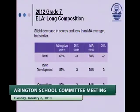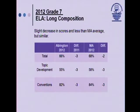For long composition, total is 66 points. Topic development is 55 points, and that's the amount of detail one adds in a composition. Most people think that spelling and grammar are what drive our writing scores, and in conventions, we earn 82% of all available points. So our problem is not with spelling or grammar. Our problem is with adding sufficient detail to show understanding and development of topics.